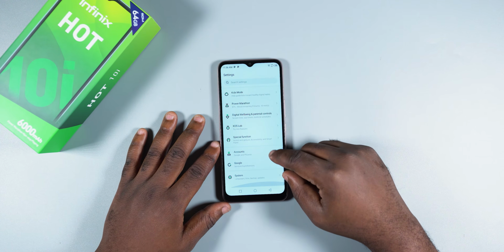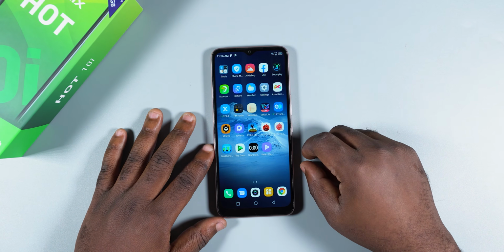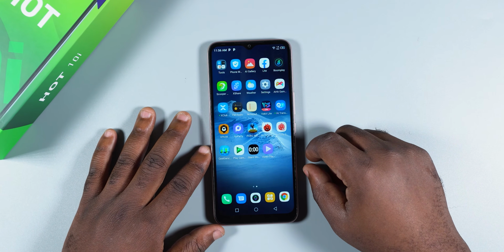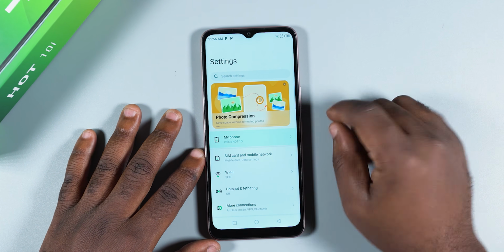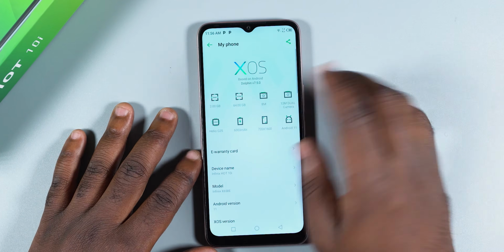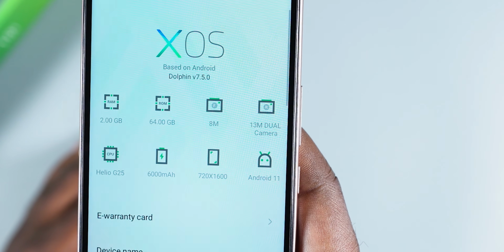Now, this smartphone can handle tasks like sending emails, chatting on WhatsApp, making phone calls and browsing, but do not overload it. Multitasking isn't great on the Infinix Hot10i because it only comes with 2GB of RAM. You can get away with opening 2 or 3 apps, but again, do not push it.